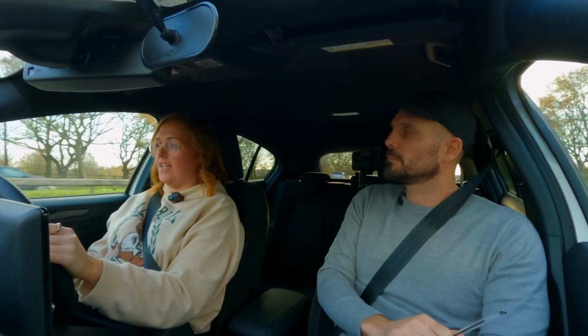Okay. I am aware that it's national speed limit, which is 70. Okay. I'm driving it. Go on. Now I'm going to give you a bit more information. Okay. So we are going to be coming off at the next exit. Okay. So it's good to stay in this lane.